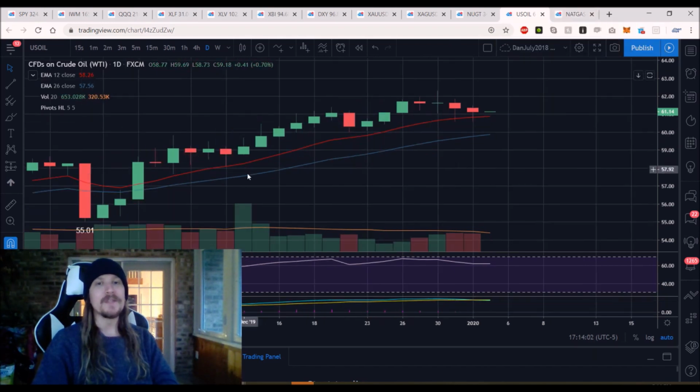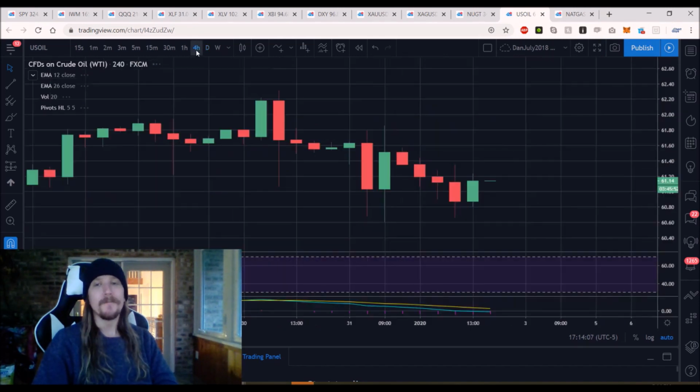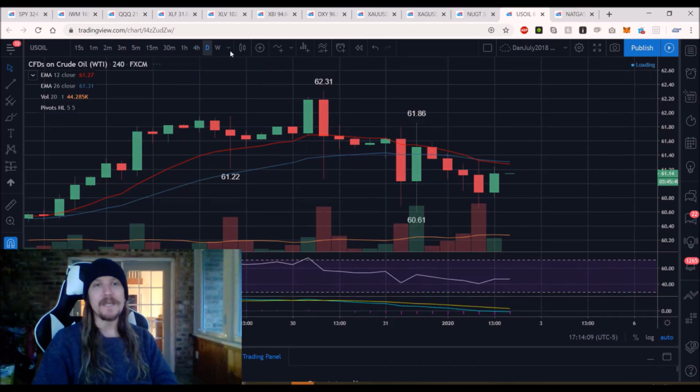Keeping in mind that there is a potential head and shoulders pattern shaping up, where even if we do hold $60 initially, we will be cautious of that potentially taking place.